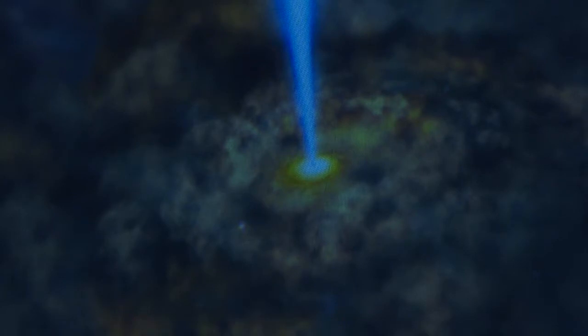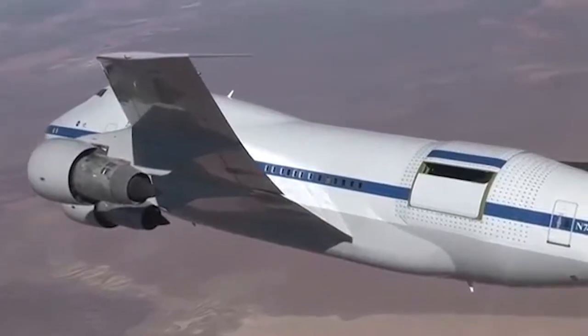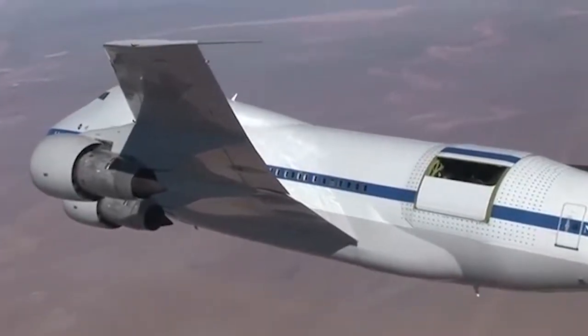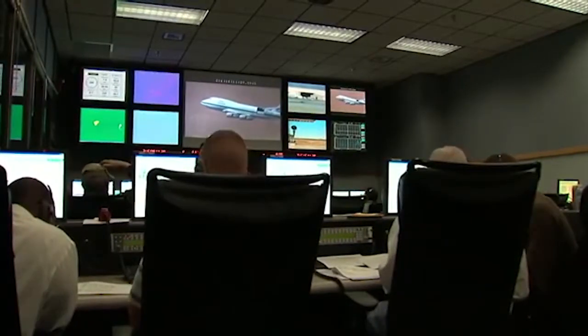The black holes that I study are actually a few 100 million light years away, and so they're extremely small, and they're actually surrounded by dust, so we can't directly see these black holes. And so what we study is the dusty environment around the black holes. Even though SOFIA has a relatively good resolution, the resolution still isn't good enough to completely resolve this dust.